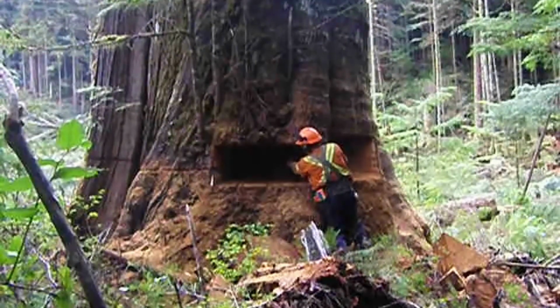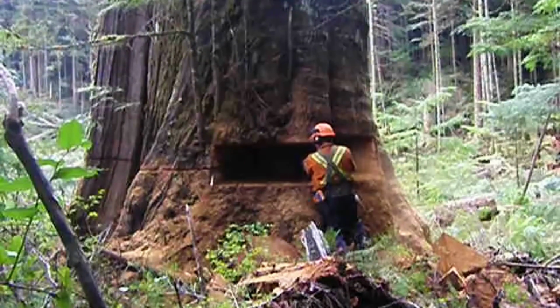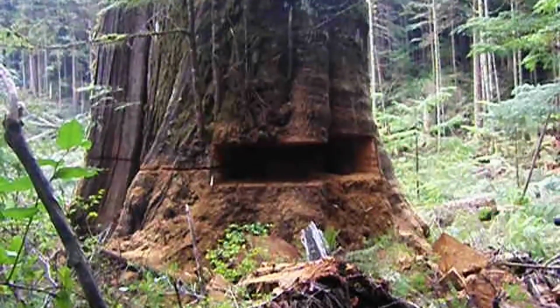Clear the work area. Clear the work area of any obstacles, such as rocks or branches, before starting the chainsaw. Use proper technique. Use proper technique when using the chainsaw, including a firm grip and a balanced stance. Avoid overreaching or standing on unstable surfaces.